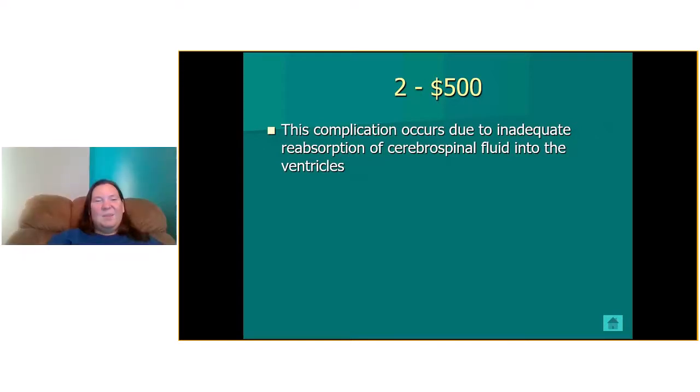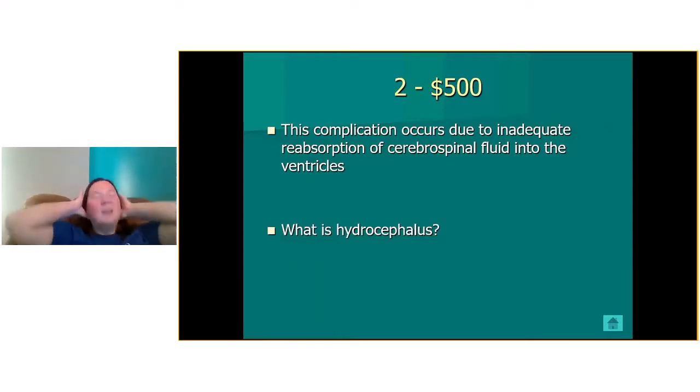Anybody know this one? This is one we'll talk about again in pediatrics. Spina bifida? Nope. Hydrocephalus. So hydrocephalus literally translates to waterhead. You'll see this on babies. It's common with patients that have cerebral palsy, for example, seizure disorders, or sometimes it can just be isolated by itself. There's something going on in the brain that is causing the ventricles not to be able to reabsorb that CSF the way it's supposed to.